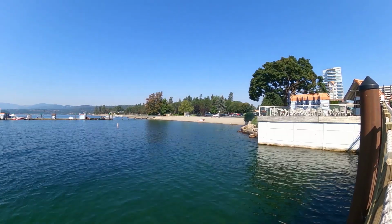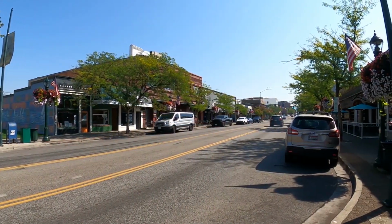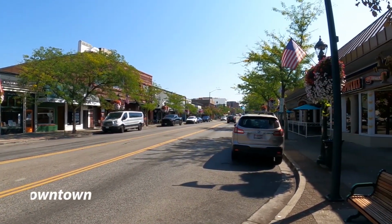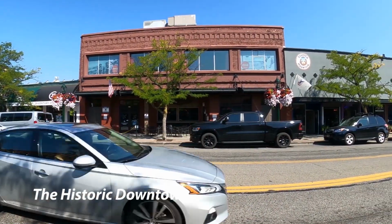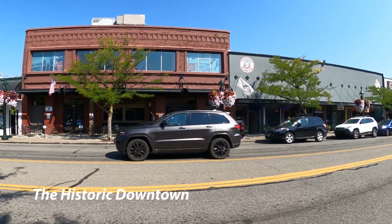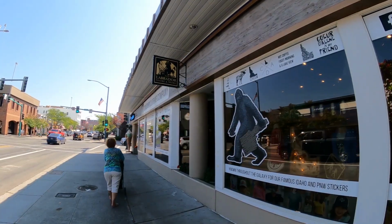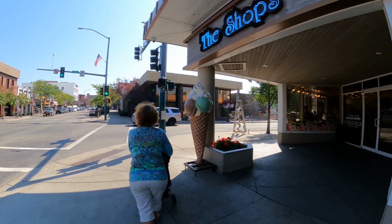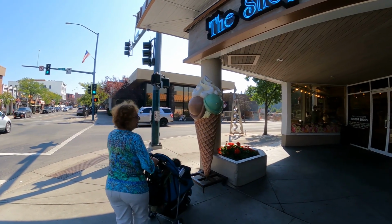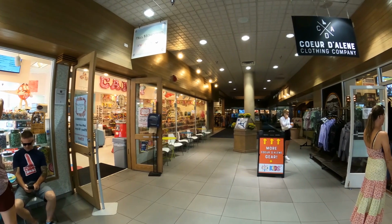Beautiful beach. There's so many different sides to Idaho. The water, the rivers, the mountains. Now we're in the historic downtown of Coeur d'Alene. Sasquatch has to make an appearance in every town in the Pacific Northwest. The big ice cream cone, I think, got somebody's attention there.